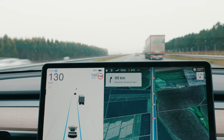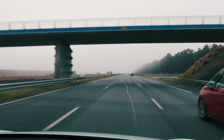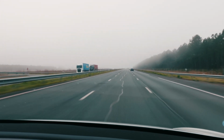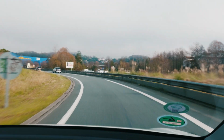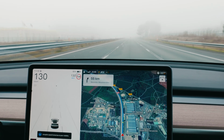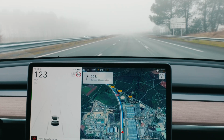I always try to use autopilot whenever possible on highways, because it also reduces how much you get tired on the road. When a highway is wiggly, however, Tesla tends to go into turns too fast for my comfort, so on such parts I either take over the wheel or reduce the speed manually.